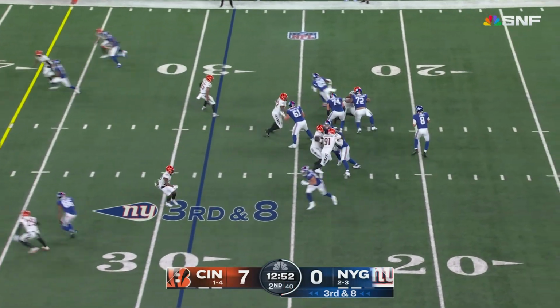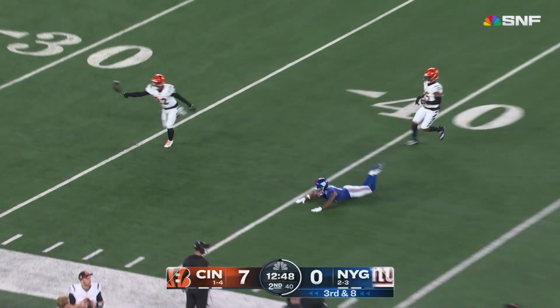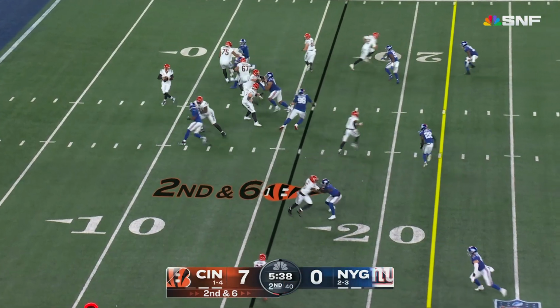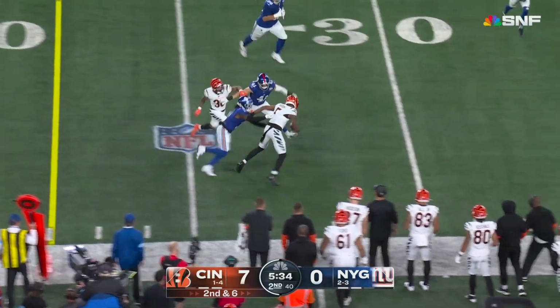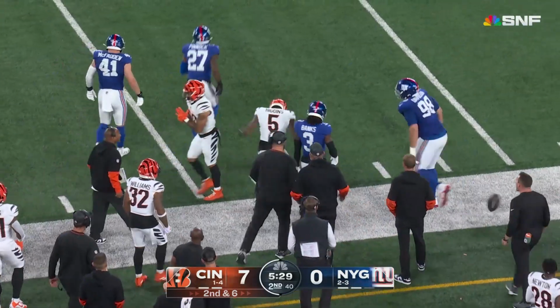3rd and 8. 4 come. Jones throws. Incomplete for Wan'Dale Robinson. Some of his, quote, superpowers, unquote. Almost hit there. Throws complete to Higgins, who turns and goes. And T. Higgins takes it to the 39-yard line.